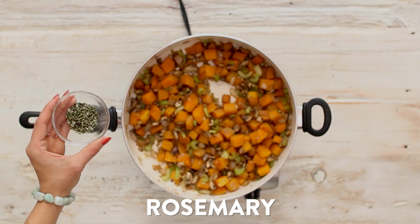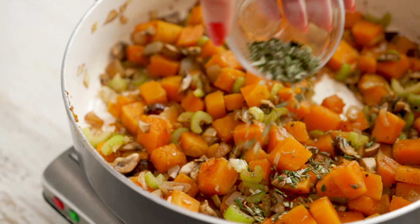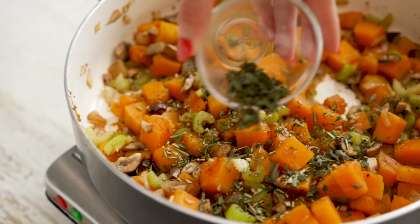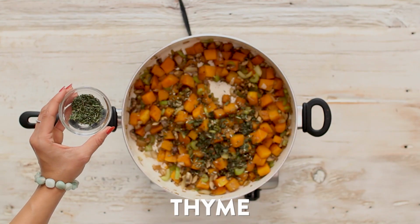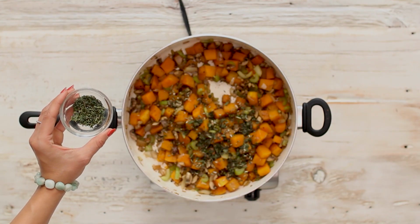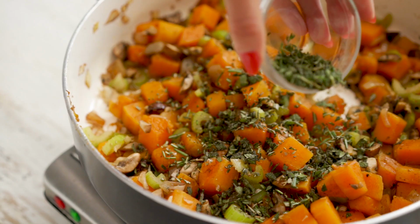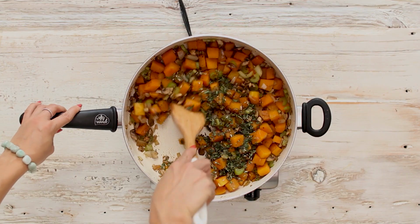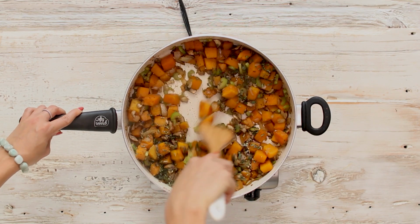At this point, I'm gonna add some freshly chopped rosemary, sage, and thyme. These are herbs that are so easy to find at the grocery store, and in my opinion are a must in a stuffing. They really bring everything to life and give you that traditional stuffing flavor that you're probably used to growing up.